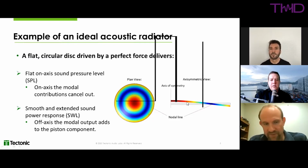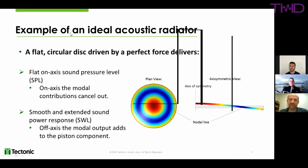But what's really interesting for this free disc, this circular free disc with the perfect force, is that it automatically arranges itself so that the modes cancel out on axis only. The different regions of the disc arrange themselves so that the area that's moving in any one direction multiplied by the acceleration of that area is always cancelled out by what's moving in the opposite direction. So again, looking at this right-hand image, the inner region up to where you cross the plane, where the nodal line is, the acceleration and area of this inner region is completely balanced by the acceleration and area of this outer region, and they're in perfect balance.